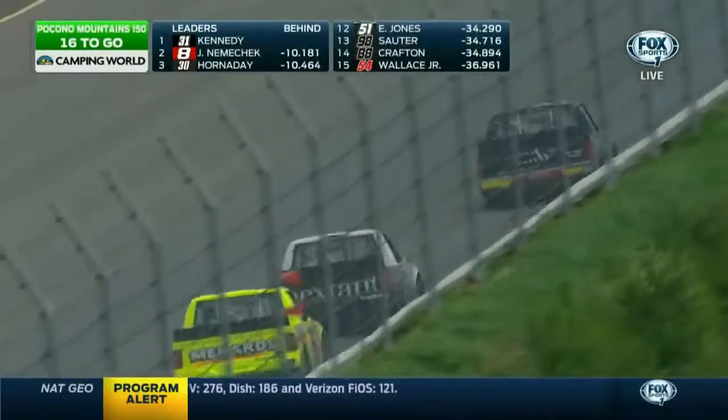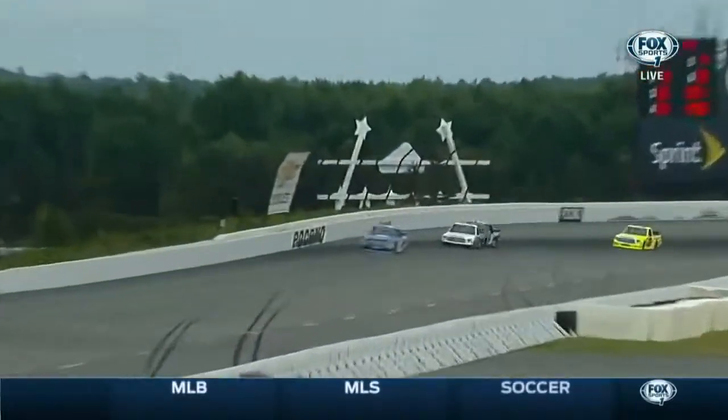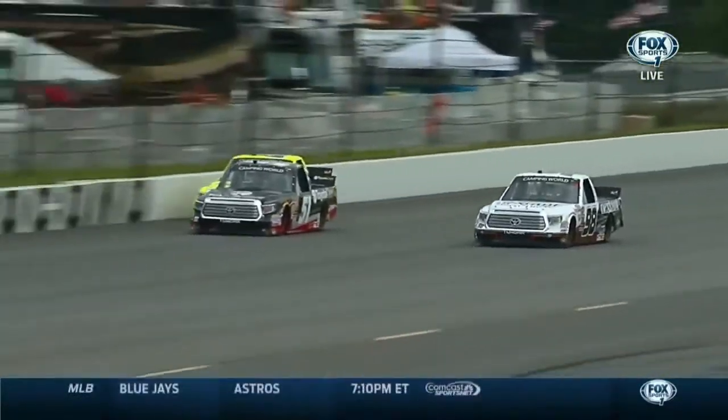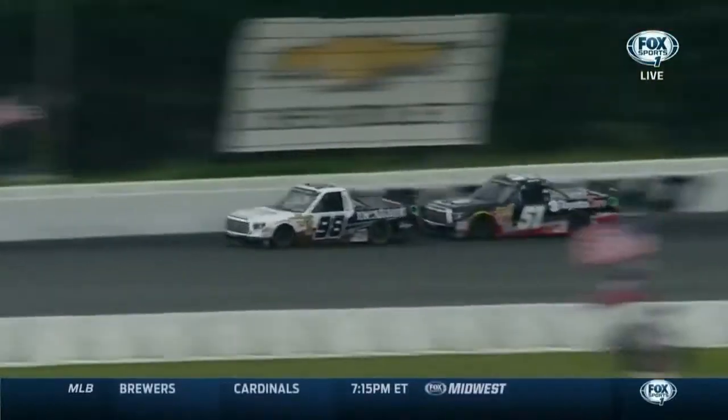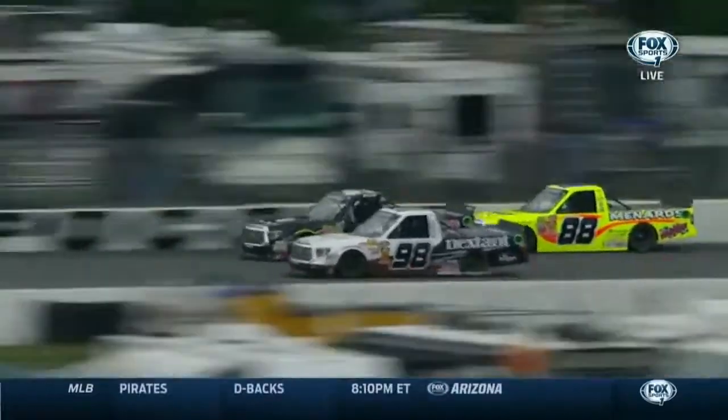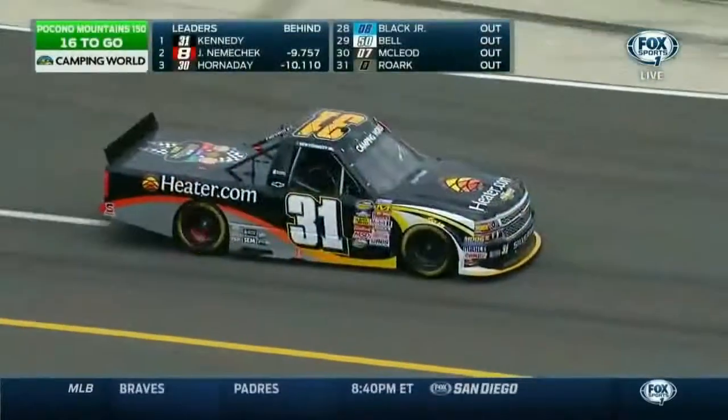There's the 2 Thor Sport trucks racing along with Eric Jones. See what happens here. Whoa. Wow. Johnny Sauter and Eric Jones making contact. Matt Crafton right behind them. I think Johnny just got loose a little bit, came off the gas, and Eric didn't have anywhere to go. That was on the gas, obviously.